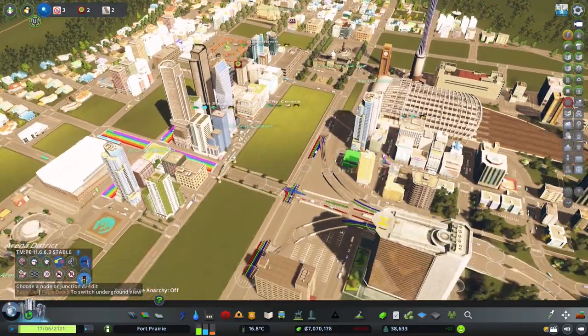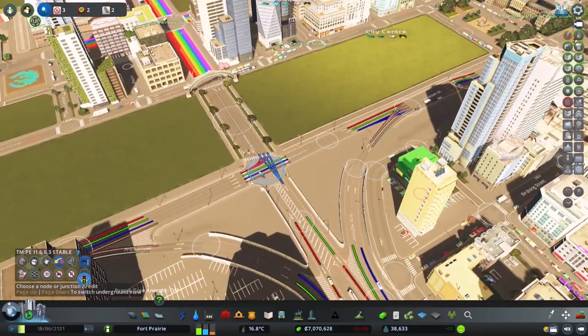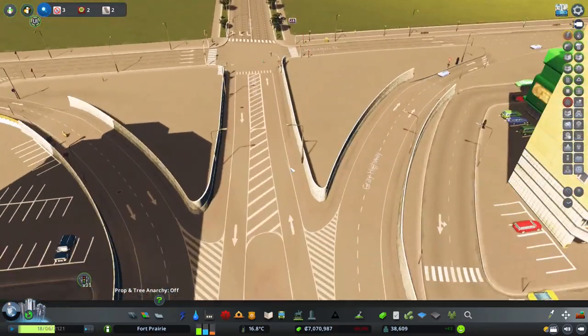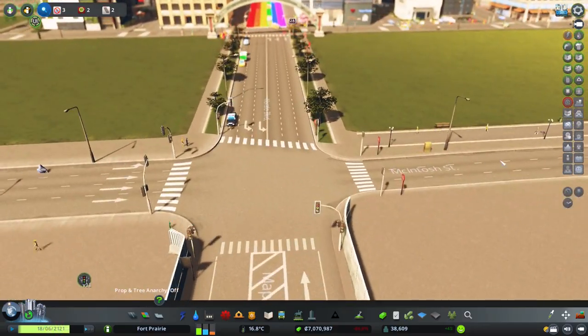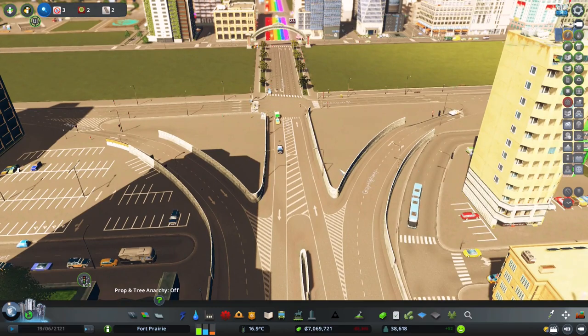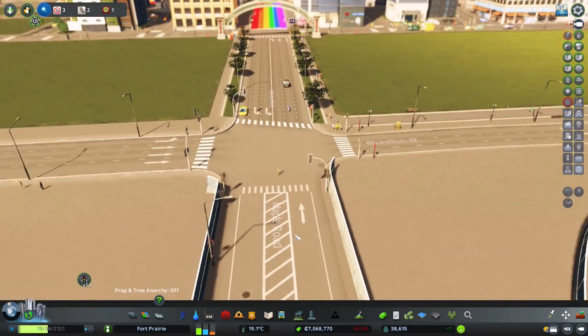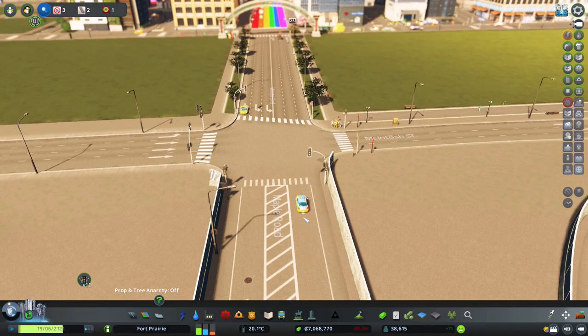of Fort Prairie. But what this has kind of done is it's created a ground level crossing right here, which forces cars to stop. They can't make a right because they should have made the right over here. They can't make a left because it's a one way, so they can only go straight, which is why we only really need one lane there.